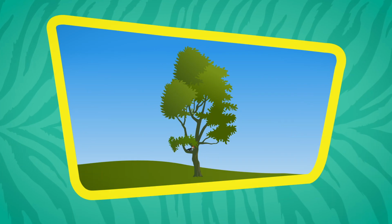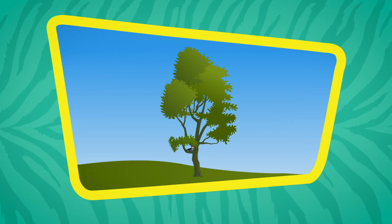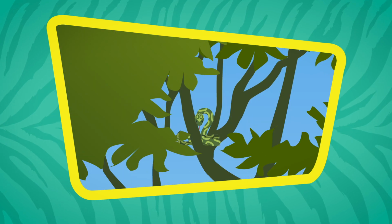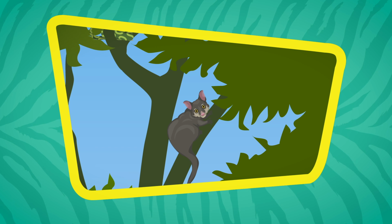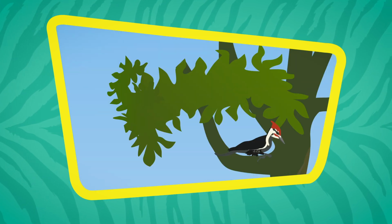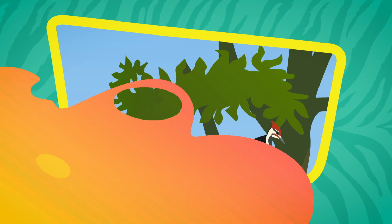If you guess trees, you are absolutely correct. Arboreal animals live in trees, like the emerald tree boa, the common brush-tailed possum, and the pileated woodpecker. I said the woodpecker! Question number 2.